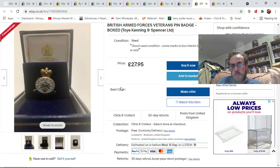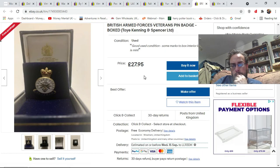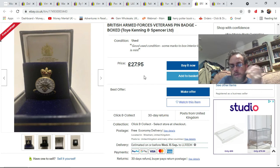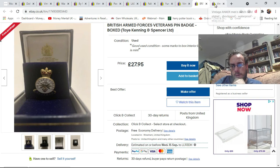The badge appears never to have been worn. A couple of marks to the case, as you can see there, but that should be a nice, decent return for me. So happy with that. That was a really good auction pickup, and I'll certainly be paying more attention to these kind of things in the future.